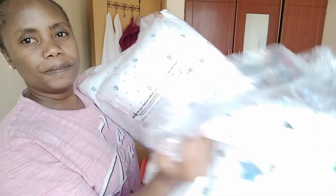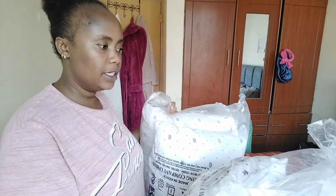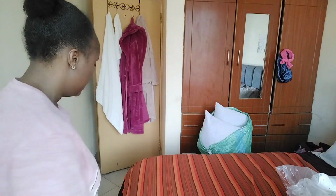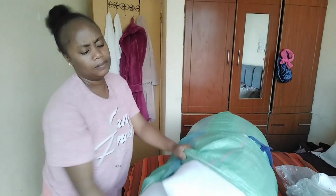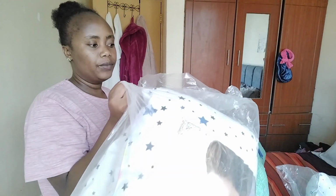So I got four. Two will be mine and two I'll give out to the kids' room. So I got pillows and also I got throw pillows. So these are the pillows I ordered online from Kilimall.